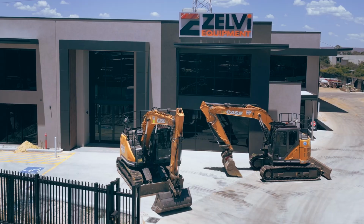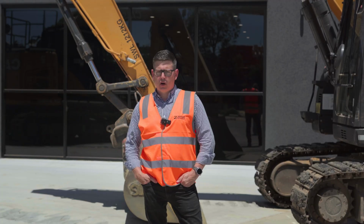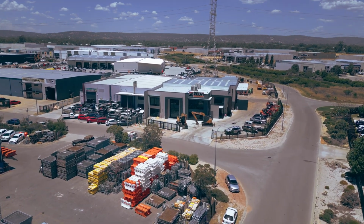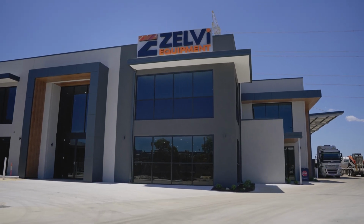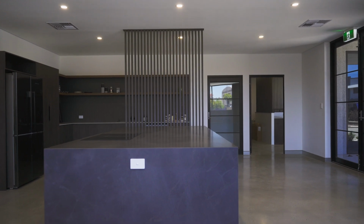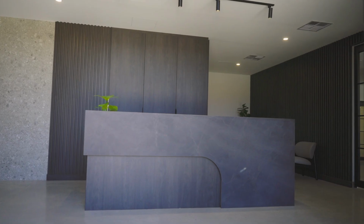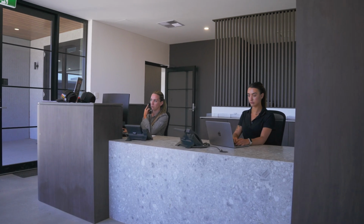So we had dreams of building our own purpose-built premises for quite some time. We acquired the land which we're on now just after COVID started, and we moved quite quickly to the premises and operated out of temporary equipment. We've now just finished in August the building behind me, in which we have spent a lot of time and planning on getting it right to build a culture and a team that would be ever growing to service the needs of the hire industry.